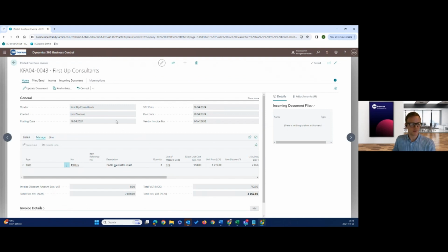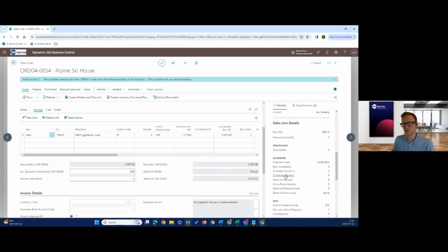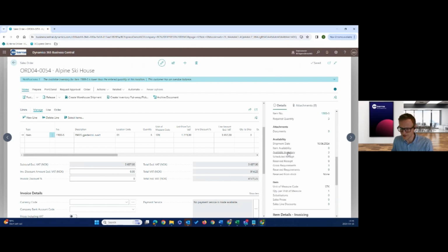Okay, so now I will try to go back to my sales order, and I will check the fact box again, and I'll see down here that the available inventory is now 3 items. And the required quantity is 3. So my item availability will say 0 because I bought 3 and I'm now selling 3 as well.